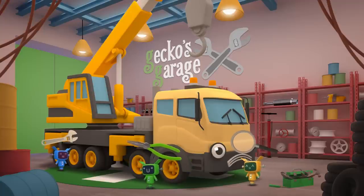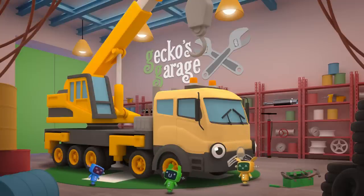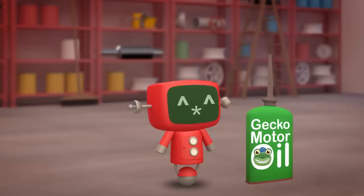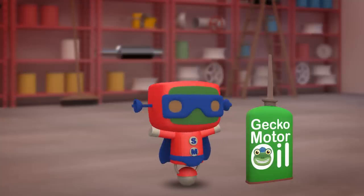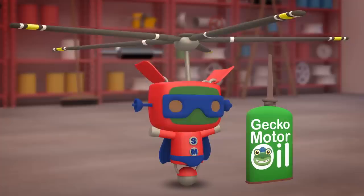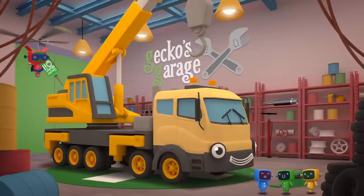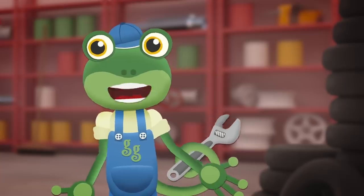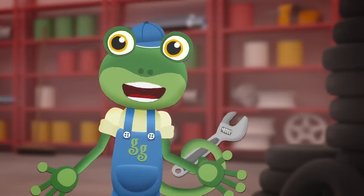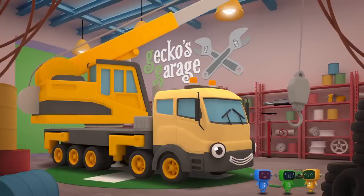Everything seems okay here. I think you just need some oil. We need someone who can reach. Go, go, Super Mechanical! There. That oil should have freed everything up. Let's test your winch.